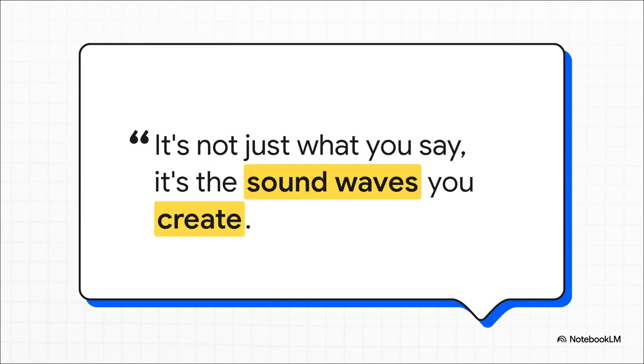In this quote, it just nails it. It's not just what you say, it's the sound waves you create. So for a second, forget the meaning of the words. Just focus on the sound itself, that hum, that hiss, that vibration. That's the raw data that acoustic phoneticians get to play with.